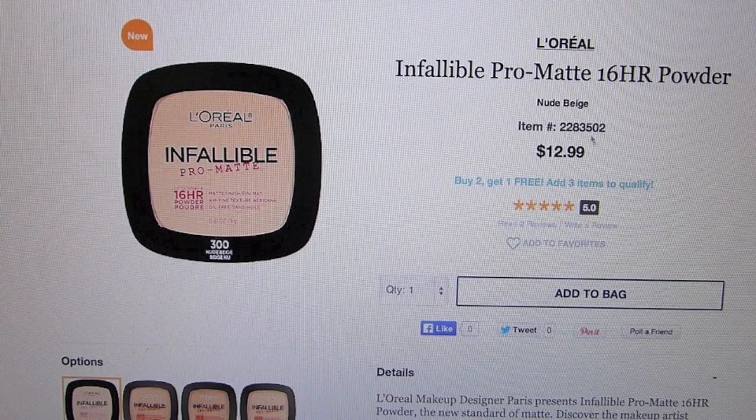I am also going to be using the powder with it. I figure, you know, why not? They go together, right? Kind of. Apparently, this is the new standard of matte.